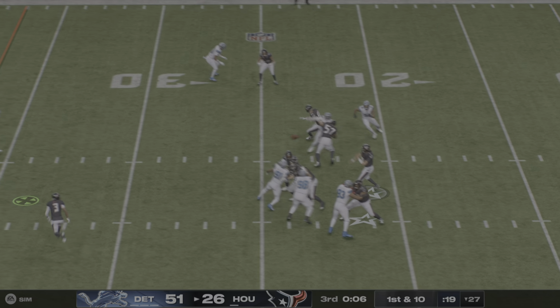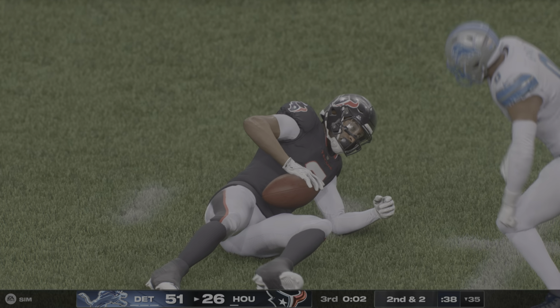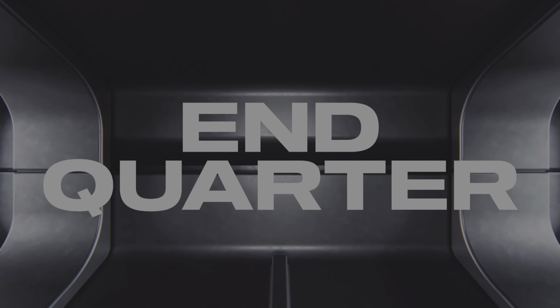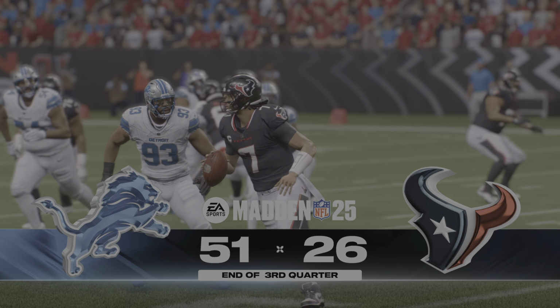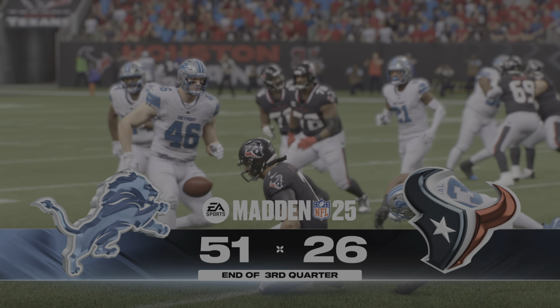Stroud to throw here on first down. On the quick slant, caught by Tank Dell. And it'll be brought down as we tick towards the end of this third quarter. So, no shortage of offense in this one as we end the third. And Sunday Night Football continues after this.